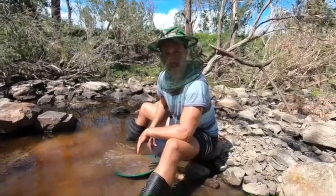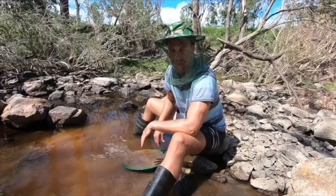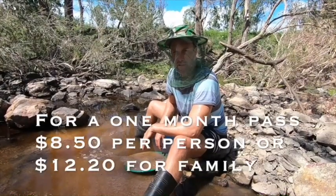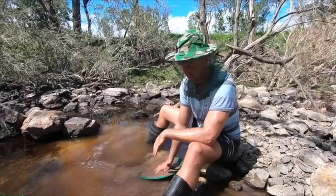So for you guys that are just coming out for the day and haven't prospected before, this area is designated for you, because then you can just pick up a week's license or a month's license from the Queensland government. Anyway, if you just Google Queensland Fossicking license, it'll come up.